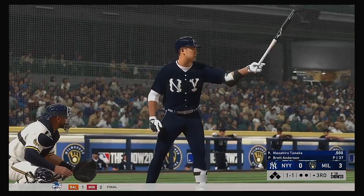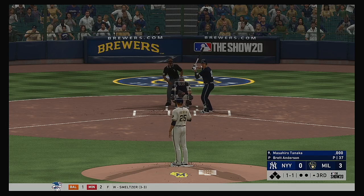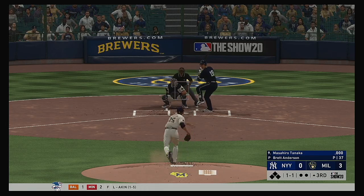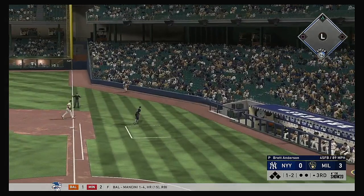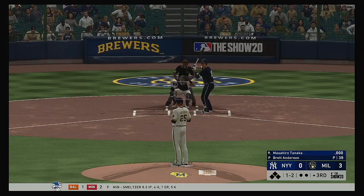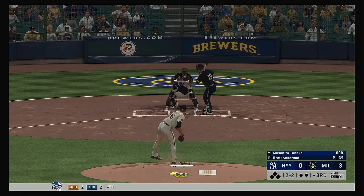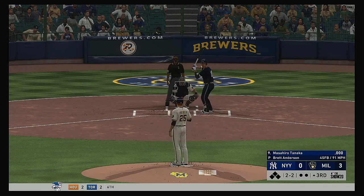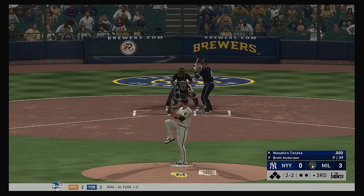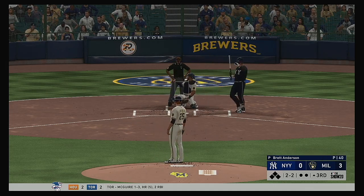Top of the third set to get underway. So now the pitcher for the Yankees, Masahiro Tanaka. The 1-1 home. Ball. I don't know if that was discipline or whether he's just not swinging the bat at all, but hey, at least he's making the pitcher throw a few more pitches. Just hung in there on that one.